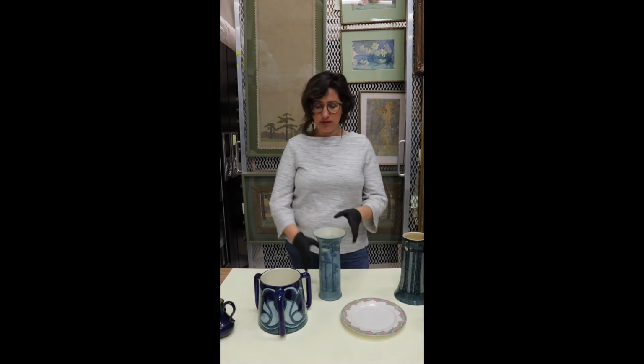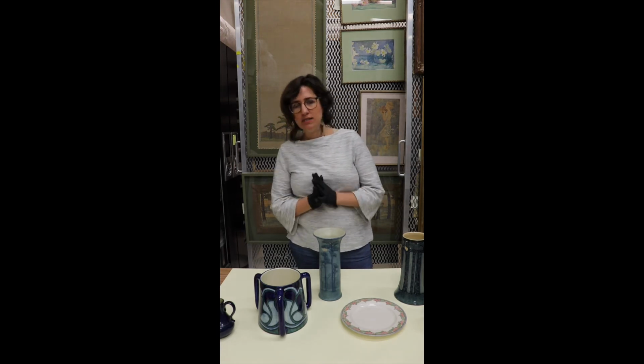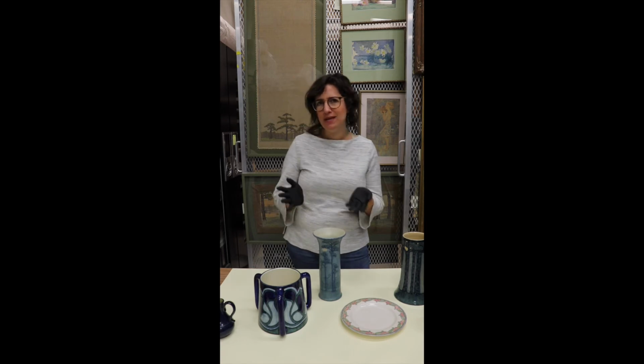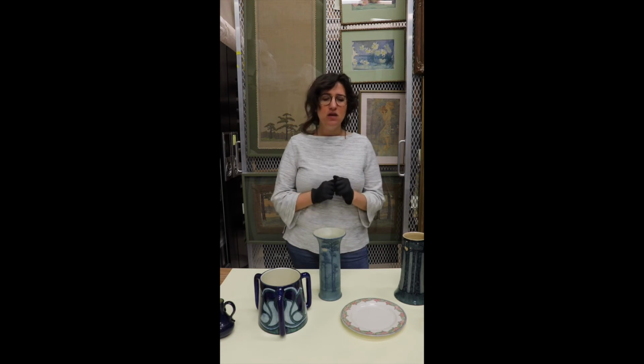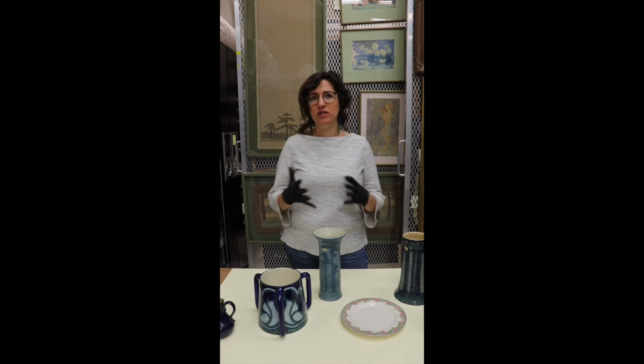Newcomb also is entering the same competitions that they were before, but instead of winning gold, silver, bronze, they are actually getting flat out rejected. The judges are saying, you've been making the same design over and over and over again, you really haven't changed. So it's really when we start to see maybe a decline in artistic expression, but a real increase in production.